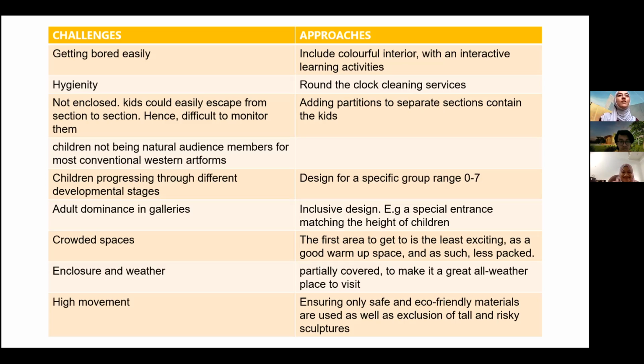And also children not being a natural audience. I did not add the approach here. Some say that kids are not natural audience members for most conventional Western art forms, which means that basically some people think that children aren't.